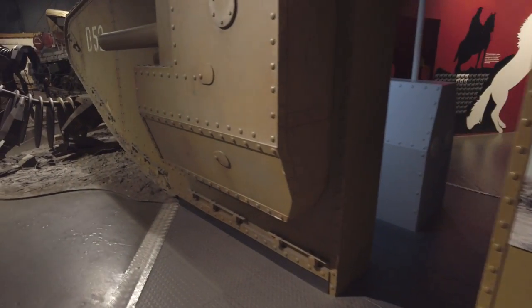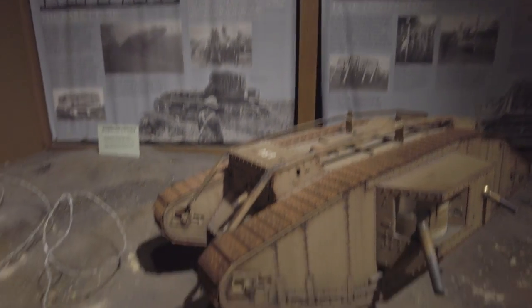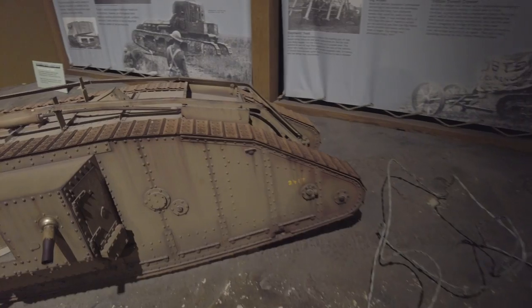Cool. Little diorama. There's a little diorama in this window opening. This little warfield diorama is kind of interesting. Trench warfare. That's cool. They show you overhead views of where most of the battles were done in France in World War I. You can still see where the trenches are. Oh, I have not seen that.